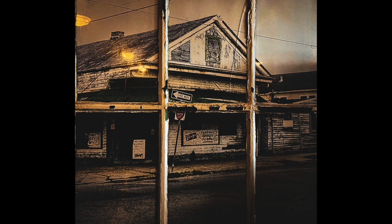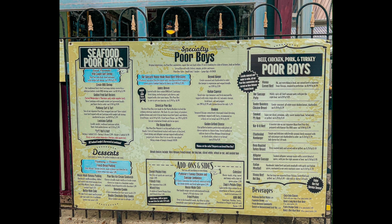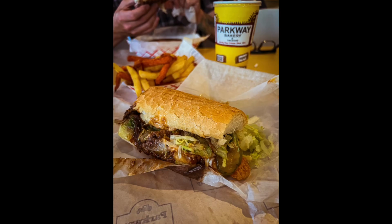And if you want a good po' boy, make your way up to Parkway Bakery and Tavern. Opened in 1911, this has been a staple in Mid-City for decades. You can get lunch for two for less than $25. I highly suggest trying the James Brown.